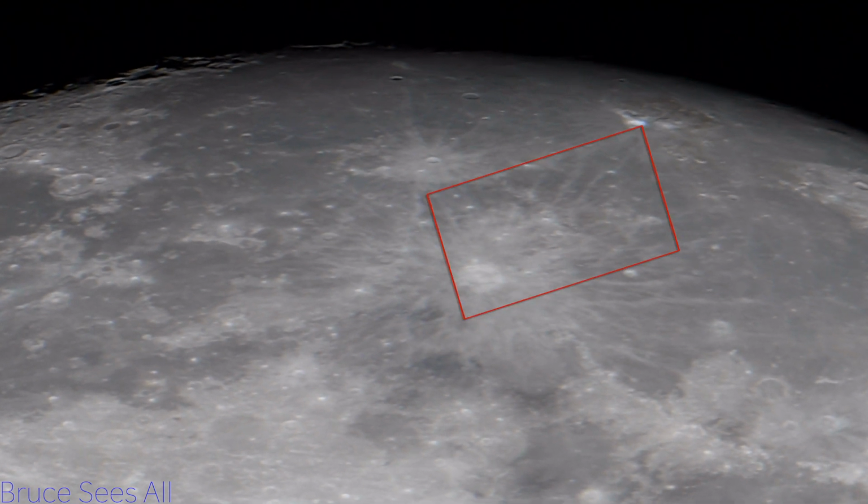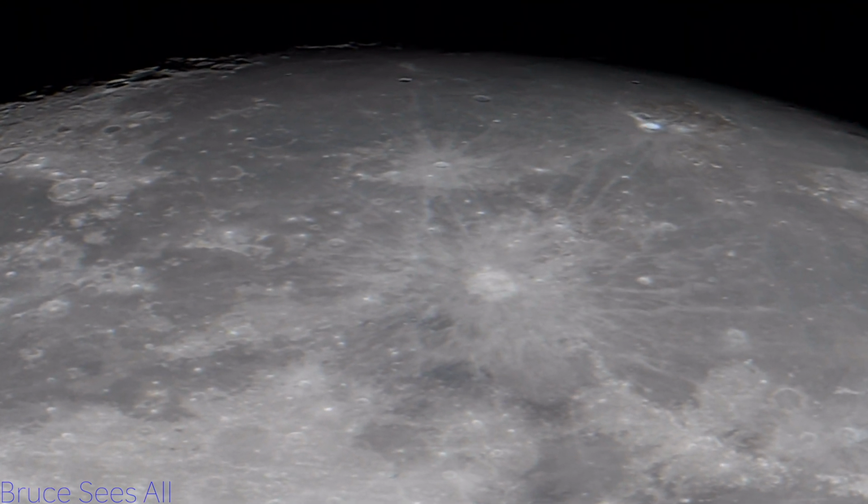I noticed that there was a rectangle here between Aristarchus Crater and Copernicus and Kepler.